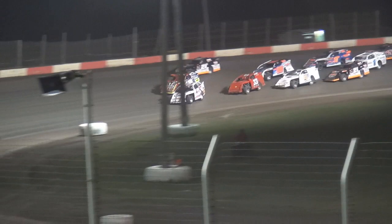Zach Vanderbeek, USMTS. Green flag goes. Here we go.